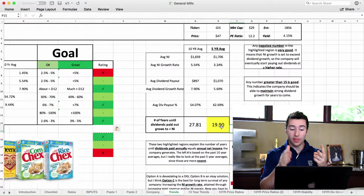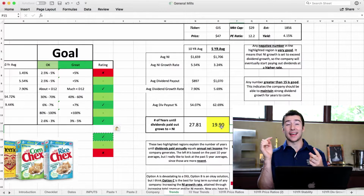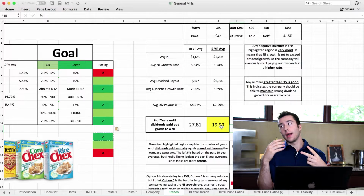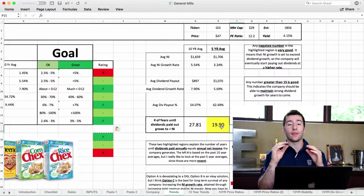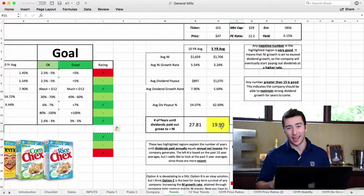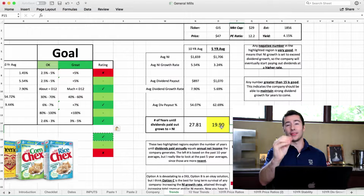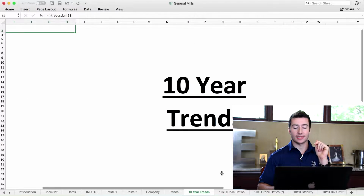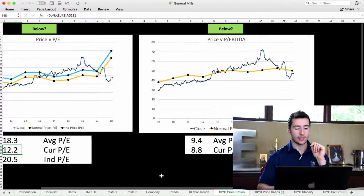So basically what this tells me right now is that if they can turn around and start generating a lot more revenue and net income, which is difficult, if they can do that, that would be one of the best entry points ever if you got into the stock today. But we're going to be really looking into whether they can turn that around in the near future in the rest of this video. So let's talk about some of these 10-year trends that we see.